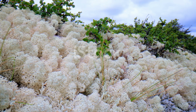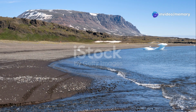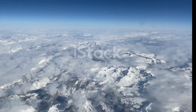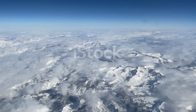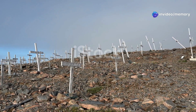Life in Greenland unfolds amidst untouched nature, far from the noise and crowds of big cities. In recent decades, the human population has remained relatively stable. It boasts one of the lowest population densities worldwide. Due to the lack of connectivity between settlements, many communities are isolated. Life can be challenging, but Greenlanders have proven resilient and adaptive to these conditions.